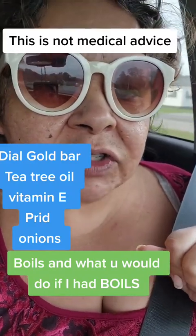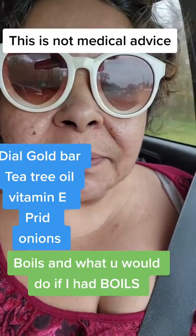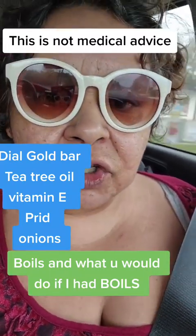I would look for the gold dial bar of soap. Why the gold dial bar of soap? Because it has a very special active ingredient in it that is an antiseptic, okay? A lot of the soaps out there only have antibacterial. This is an antiseptic. The antiseptic, in fact, is so powerful that the hospitals, the doctors, they recommend the gold dial bar of soap before surgery and after surgery.